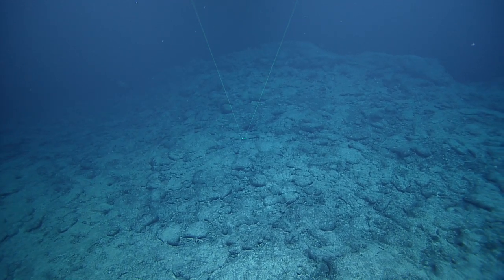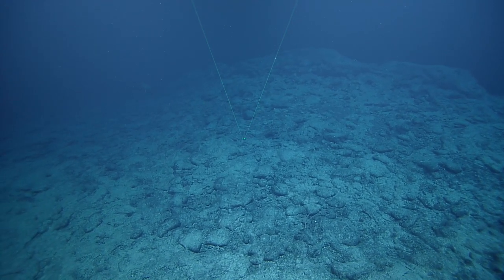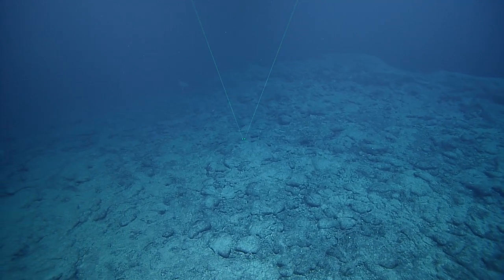You could say 20 meters? Yeah, 20 meters. And how far is Hercules from the target? So Hercules is 12 meters. Okay, great. Thank you. Of course.